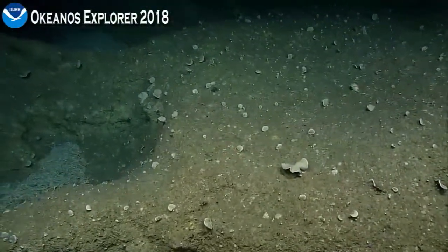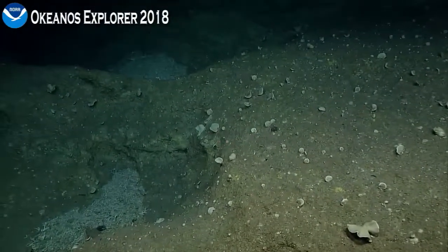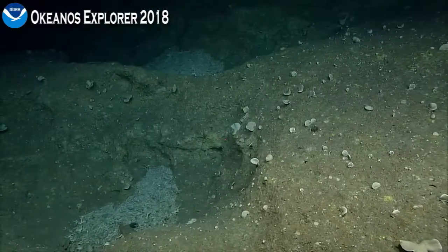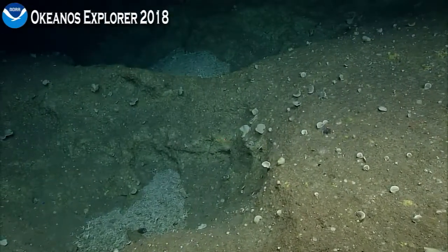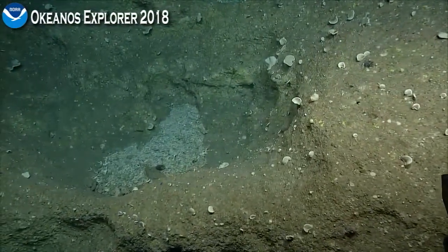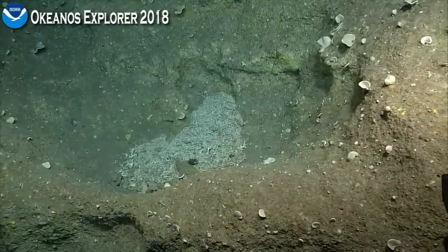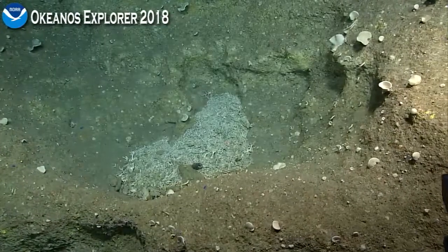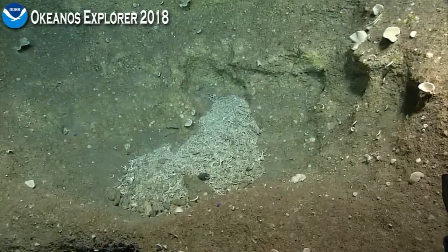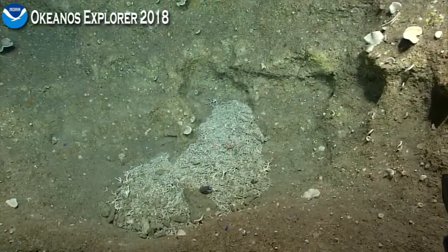It's a bunch of material there. Stylastrid rubble, sponge rubble. Wow. I'll get closer to it. We can zoom on it, I guess. The smoothness of these features is a pretty good indicator that we're looking at erosion from these carbonate seafloor structures.